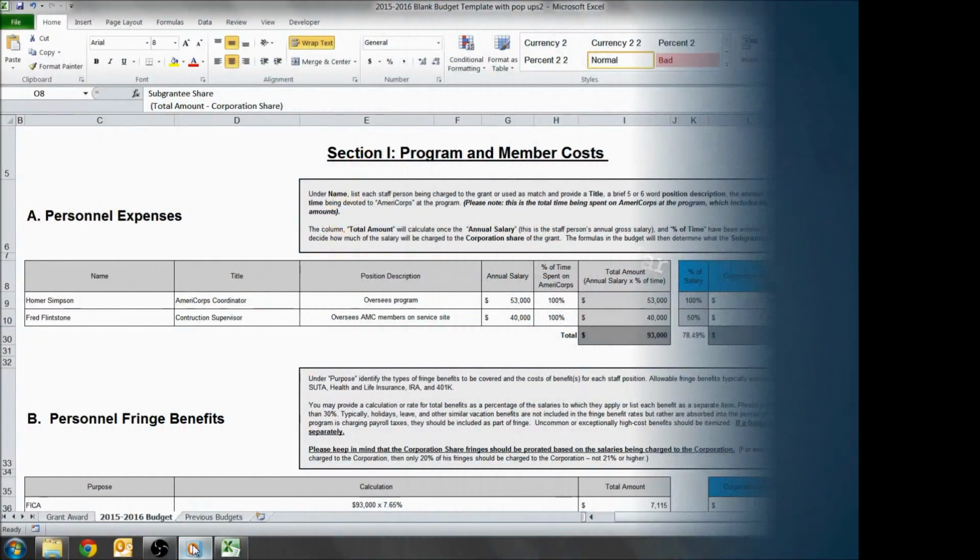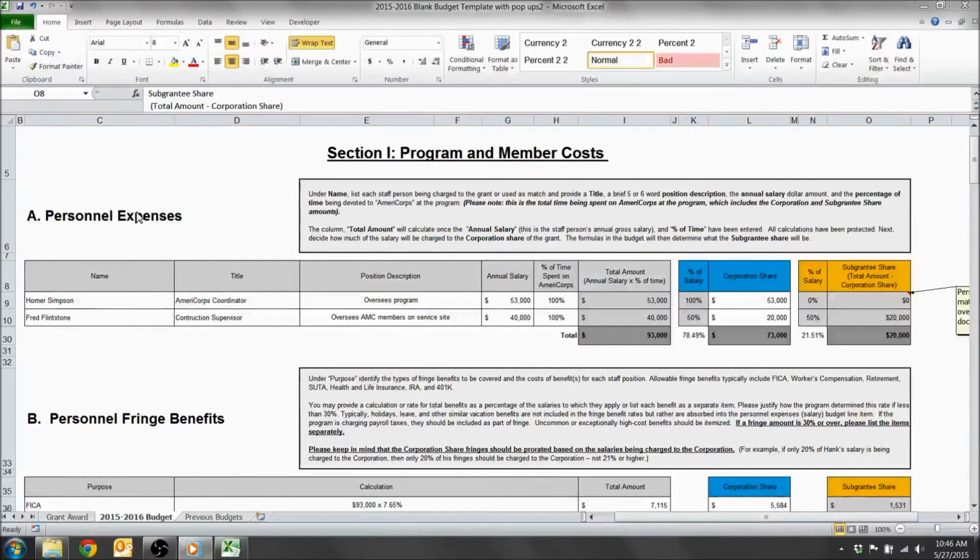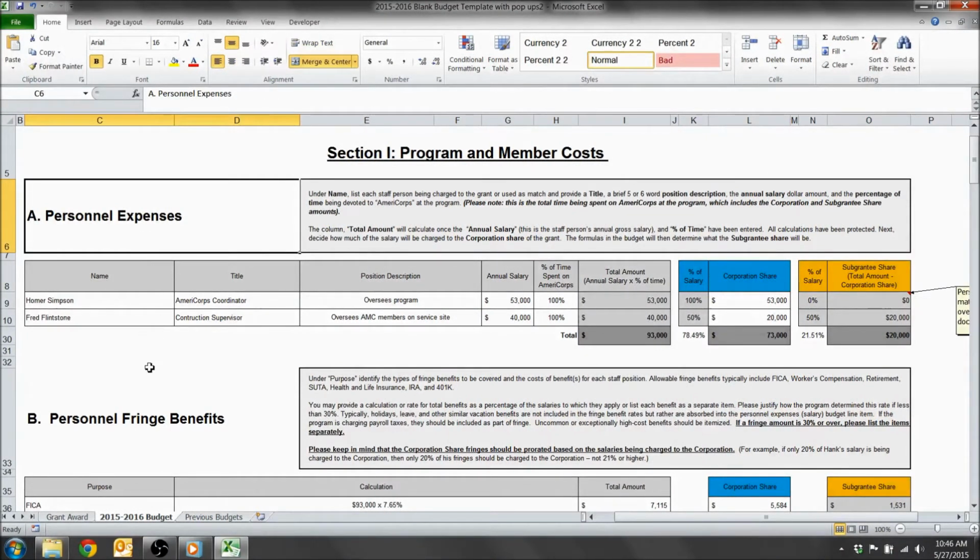In the first part of your budget template, you'll see personnel expenses. This is likely the largest part of your budget. First, you'll want to include the staff names, their position title, and a brief description as to what this person is doing and how they're assisting in the overall objectives. You'll want to include their annual salary. Now this is their full annual salary.